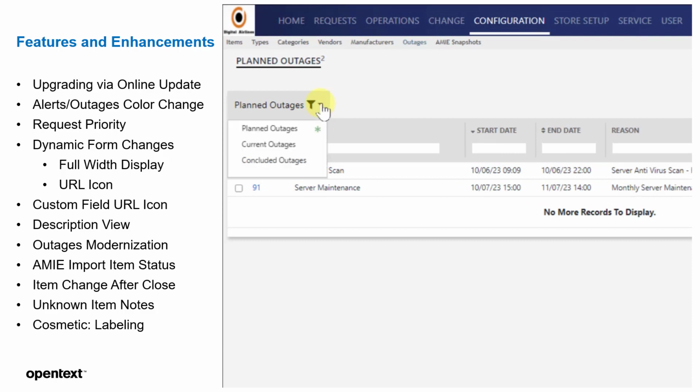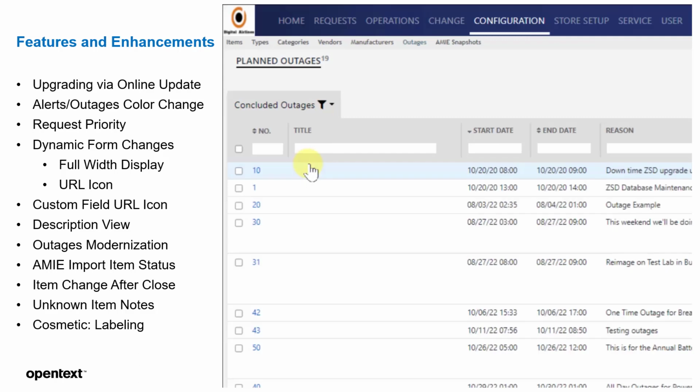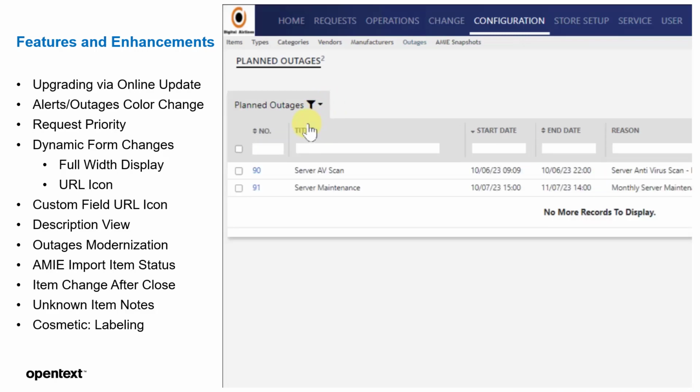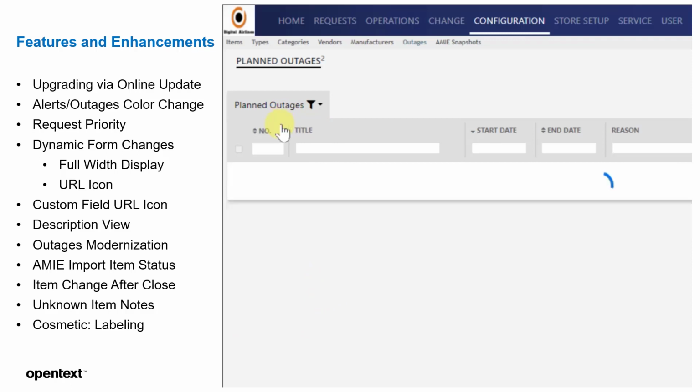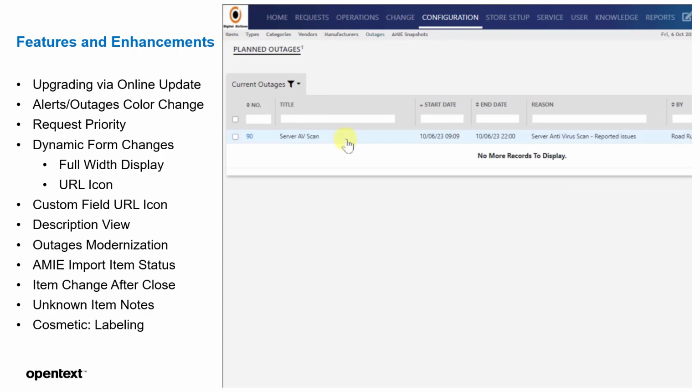Notice that we have planned outages, we have current outages, and we have concluded outages. All right, the time's going to tick over to where we're going to see a new current outage come through. So there's our planned outages. Let's wait a couple seconds more and we'll see this change on us. So we currently have 2 planned outages. And now, if we look now, there's 1 planned outage and there's 1 current outage. It moved over because it is currently in effect.